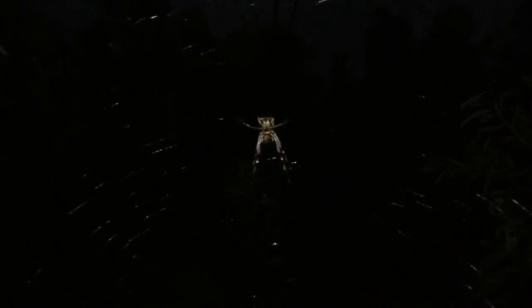I don't know if you can see this, but here's the fun of walking in the dark. He's made his web from about 5.5, 6 foot up, and it comes all the way down here. Just beautiful. Hopefully you can see him properly, but he's just beautiful. So let's try not to break his web. Let's carry on.